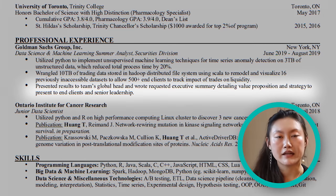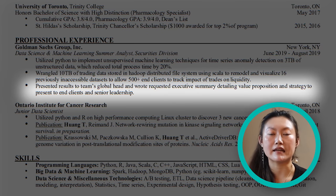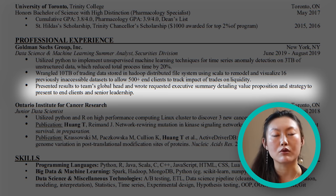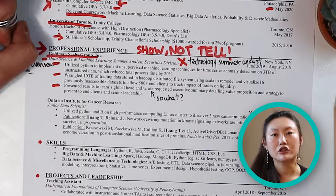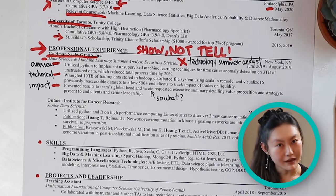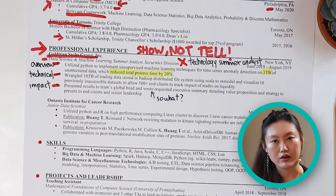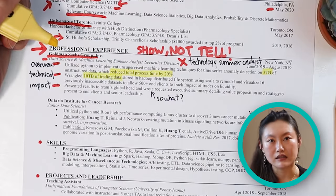Here I wrote that what I did was impactful enough that the team's global head requested an executive summary and presentation detailing the value proposition and how to move forward to fully incorporate this algorithm into the team's operation. So to summarize, the structure I use is overview, technical stuff, and impact. But to elevate my work even more and show the impact that I had, I also stuck in quantifications wherever I could. For example, reduced process time by 20%, 500 plus end clients, etc.